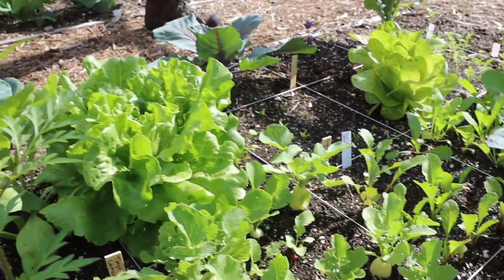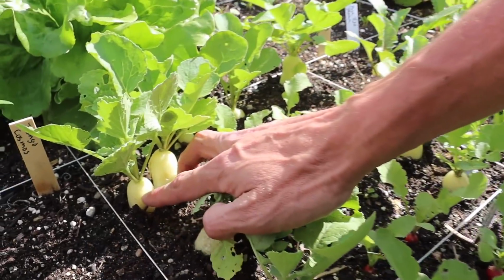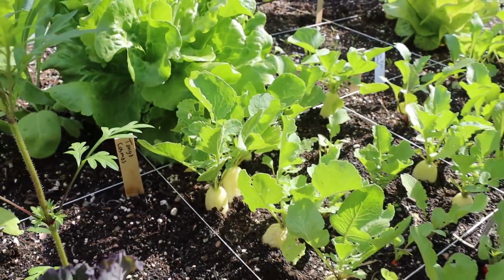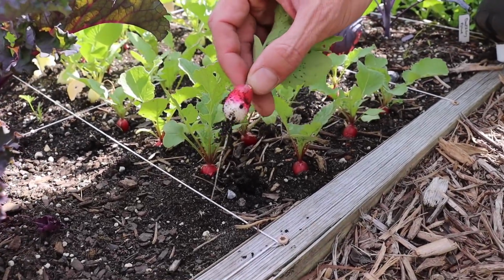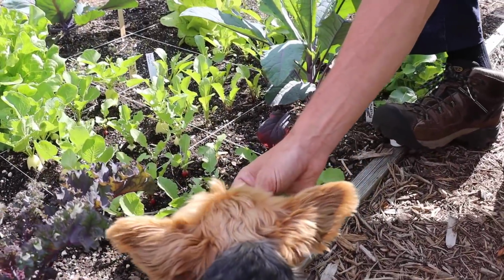Look at the radishes starting to form. Some beautiful radishes. Look at the double one right here. Look how cool that it's like lifted up out of the ground. So cool. And then we got some French breakfast radishes that are just starting to get ready also. Nice cute little ones. Boss might want a piece. We'll give that to him.